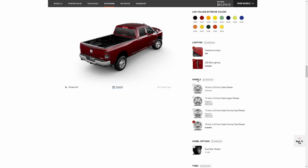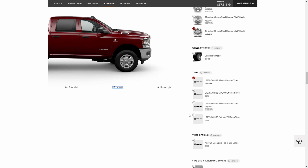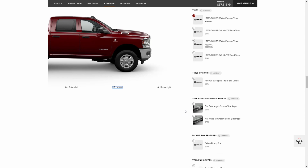So we do have some wheel options, but we're not going to mess with it because I got the chrome appearance package and I don't want to mess that up. So we're just going to roll with those wheels. Tires, we're going to roll with the standard tires that they gave us, though there are some tire options. Off-road tires, seasonal tires. We're going with some seasonal tires. We can add a full-size spare but we're not going to do that because, like I said, I'm going to be lifting this truck and I'd have a different wheel and tire package ultimately. So I'm not going to add a full-size spare.